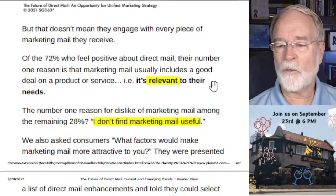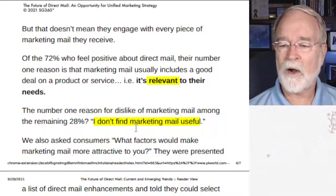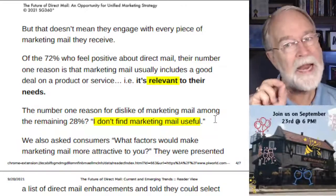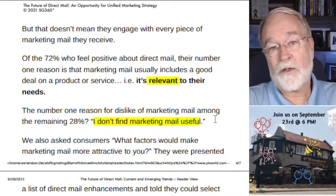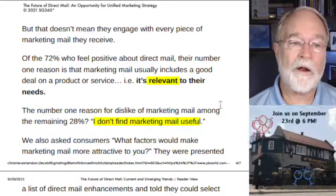Now here's where the wheels come off. 28% said, I don't find marketing mail useful. And from that answer, which is a perfectly fine answer, I'm surprised it was that low, to be honest. A third of people say it didn't mean anything to me. And that's why they call it junk mail.